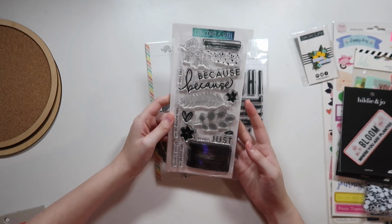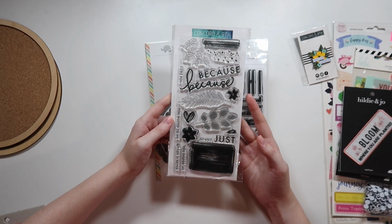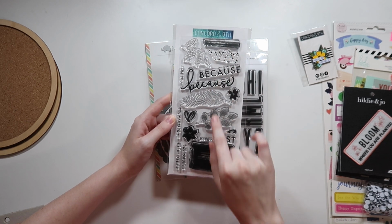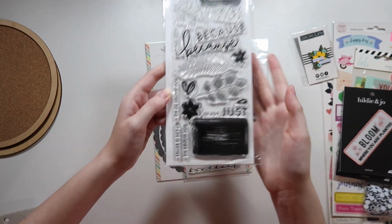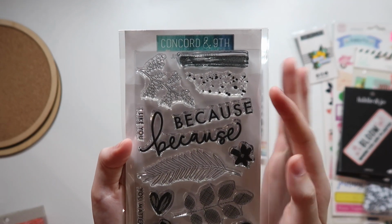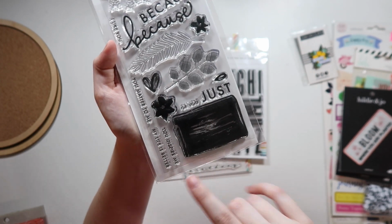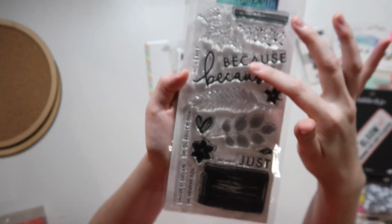Next up, I got the Just Because stamp set, which is a beautiful stamp set that has a couple sentiments as well as these beautiful texture pieces, which is the main reason I got it. So if you look here in the close-up, we have a speckled one, sort of like a paint stroke one, and then a large paint stroke one, and then several little leaves combined in there.